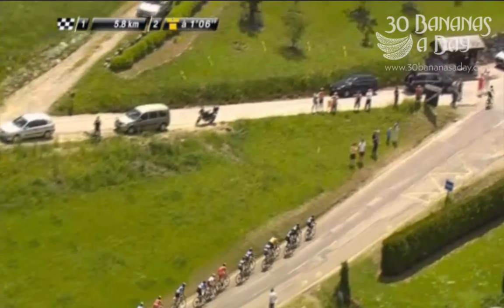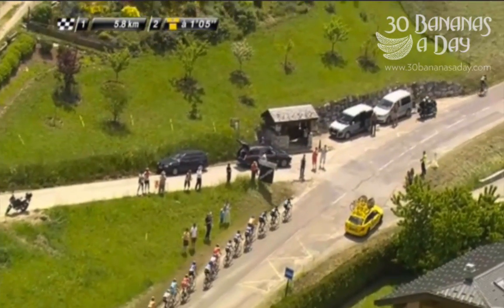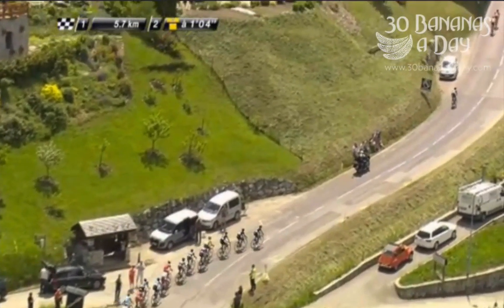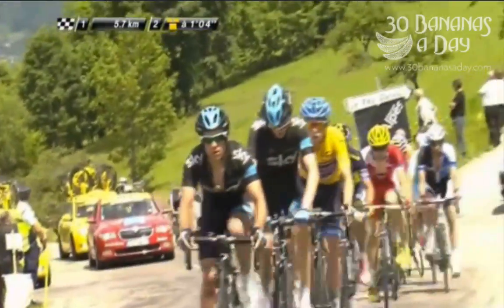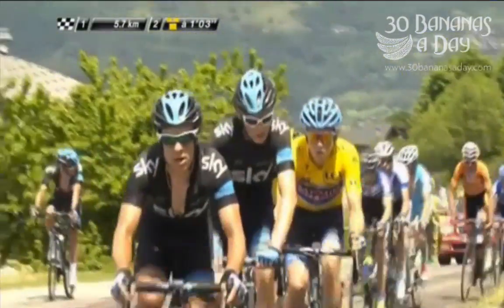But you can see what Team Sky is doing. Team Sky have orders, right guys, sit on, say 6 watts per kilo until you pop, and don't go under or over that. So that way, anyone who attacks past that is going to have to really put in a big effort. So you've got two Sky riders in front.